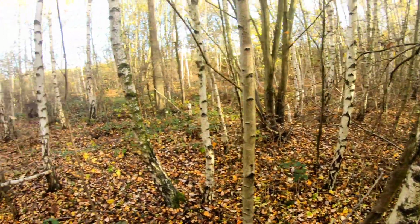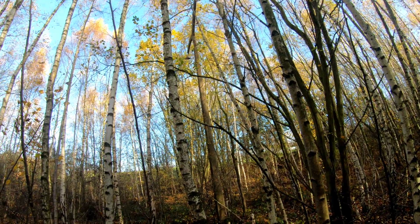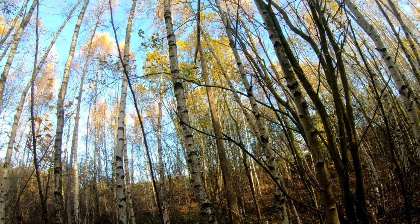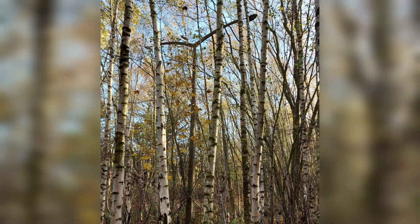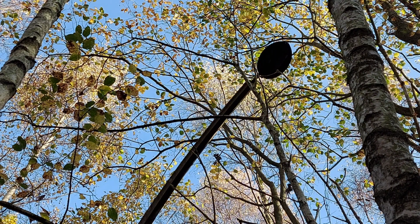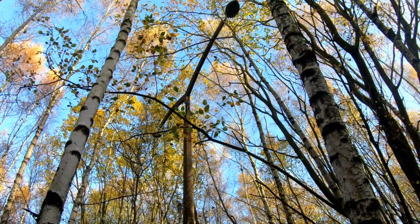Now there is a barbed wire fence between me and the lamppost. I'd like to see if I can get a little bit closer. I'll go and see if there's a way through somewhere. But that is quite spooky, to be honest.